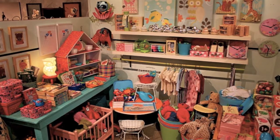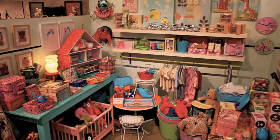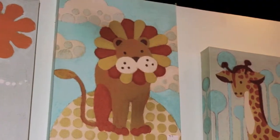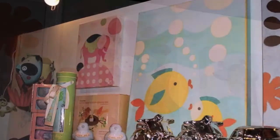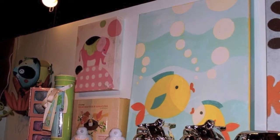I carry a lot of the art here from a company out of San Diego called Oopsie Daisy. That's the company I started with when I first started. I knew I wanted to carry their art. They take a bunch of different artists and make prints out of their originals. So I always carry some different artist, and this is the artist I have right now.